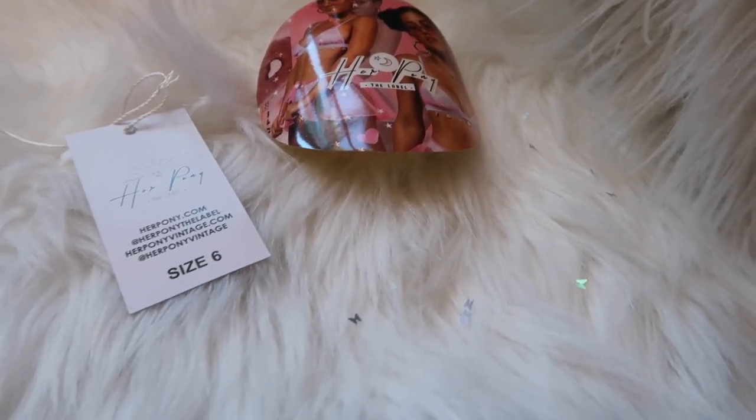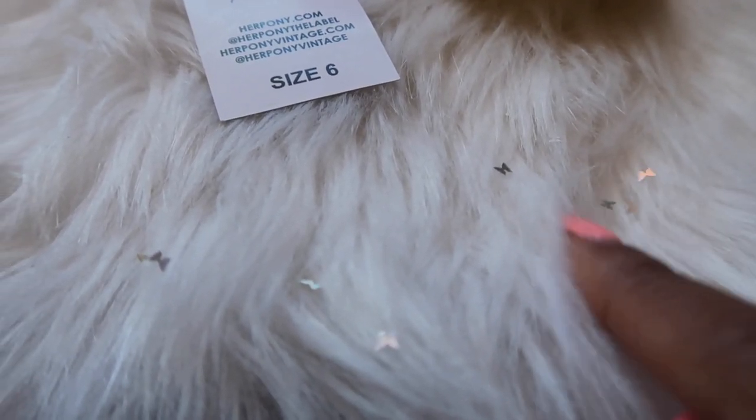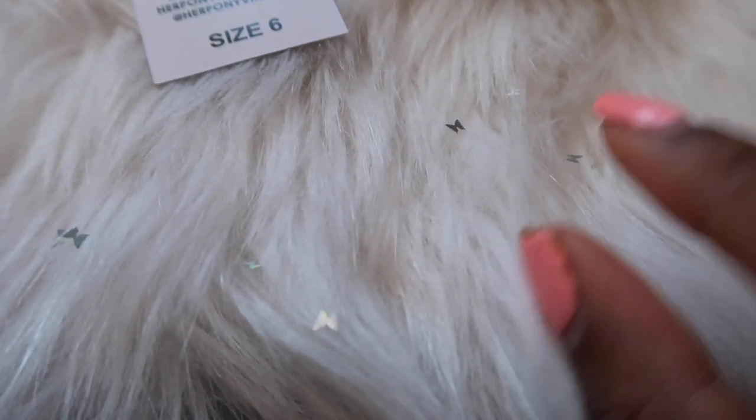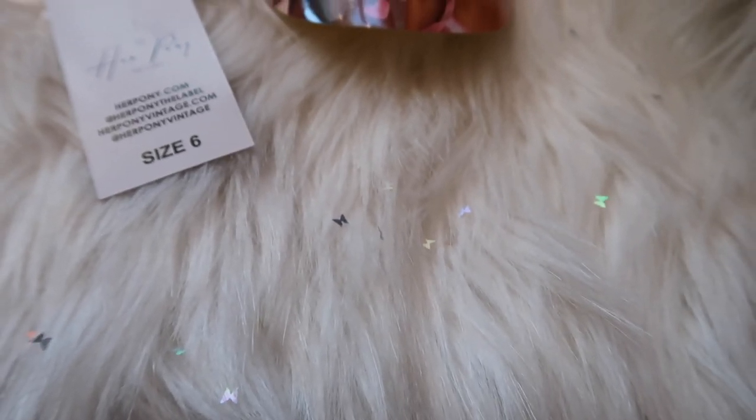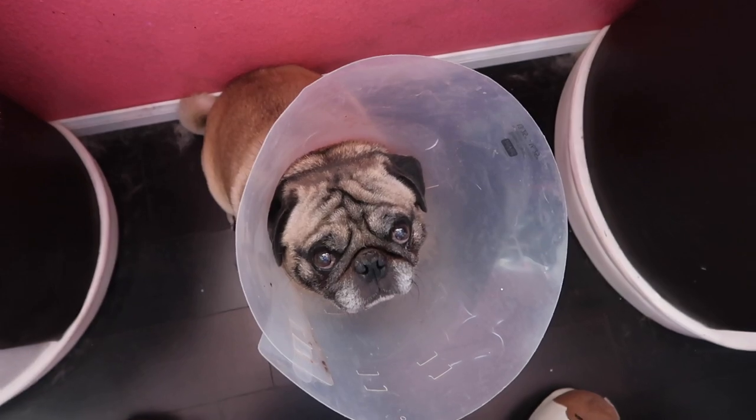I did not notice this when I was opening the package, but there's glitter everywhere. I noticed it now. It's little sparkly butterflies in the packaging. That's really cute. It's just the little things, you know? Don't mind Pudgy, but you can see there's more butterflies.